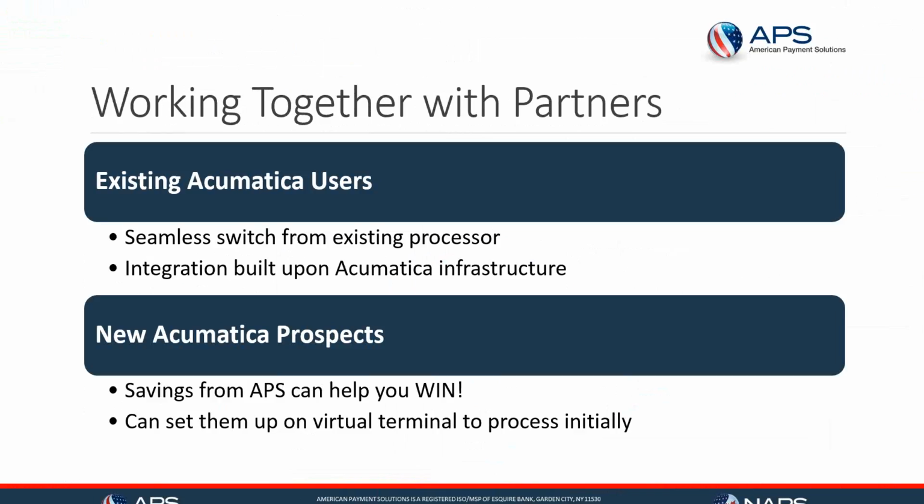And to Dawn's point earlier, if you're working with a new prospect who's considering Acumatica, one of the best ways to engage is to bring us in early. We can analyze the merchant statements that your prospect has received for the past couple of months and identify savings so that when they switch over to Acumatica, those savings can be reinvested directly into Acumatica. So for the end user, the ROI and the initial investment is significantly less, and sometimes, quite honestly, almost nothing.